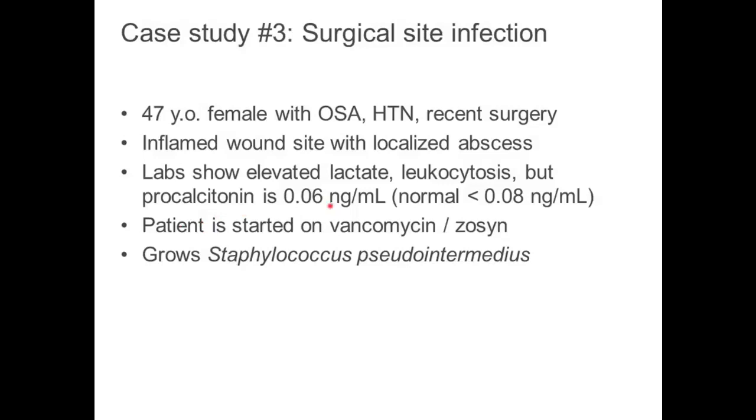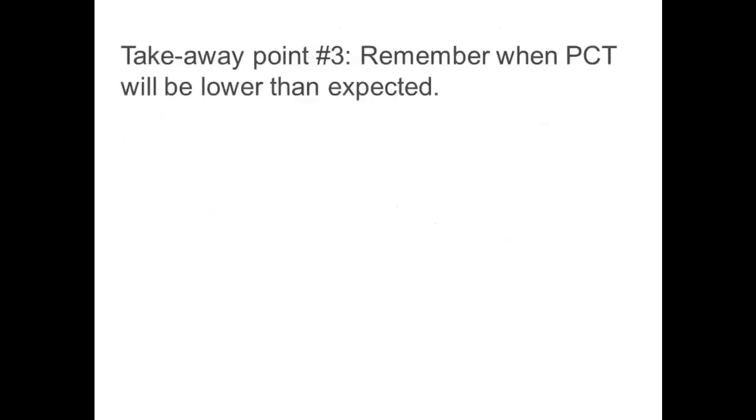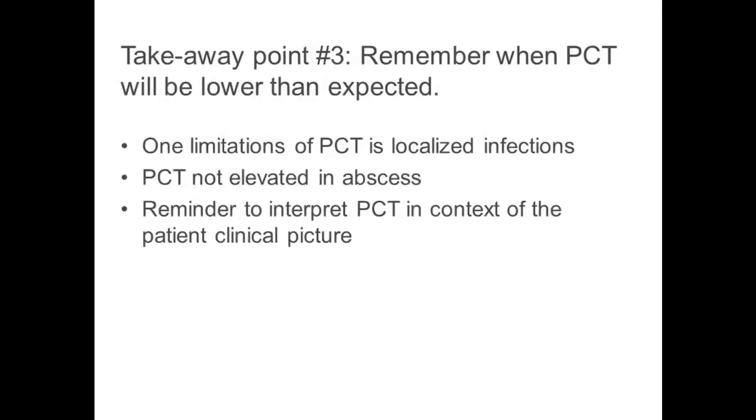So this lab value would say no infection, but it's clear from the patient's presentation that she has an infection and needs antibiotics. So what happens here? She completes the antibiotics and did fine. What do we want to remember? One of the limitations of PCT is that with localized infections, it doesn't become elevated. So this was a localized infection, and consequently her PCT was in the reference range. So as we said, we're going to interpret the PCT in the context of the patient, and that holds true regardless of what protocol you're following.